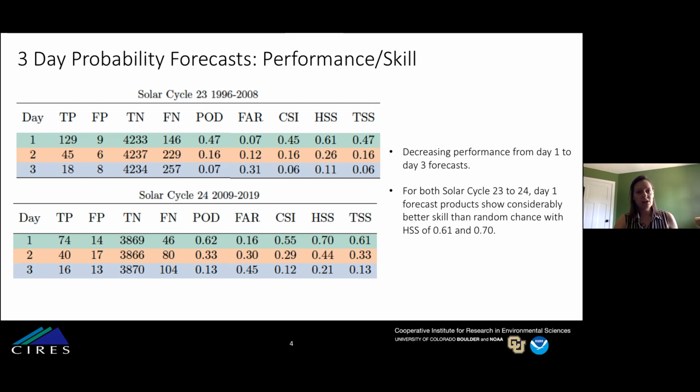But you can definitely dig into some of these numbers and see, for example, just pulling a few things here, like our probability of detection, so our ability to detect events when they happen, between these two solar cycles for day one increased from 47% to 62%. So yes, that's great. You can see there's an increase there. You can see our false alarm ratio, unfortunately, went up a little bit. Generally, you can see our skills went up a little bit.